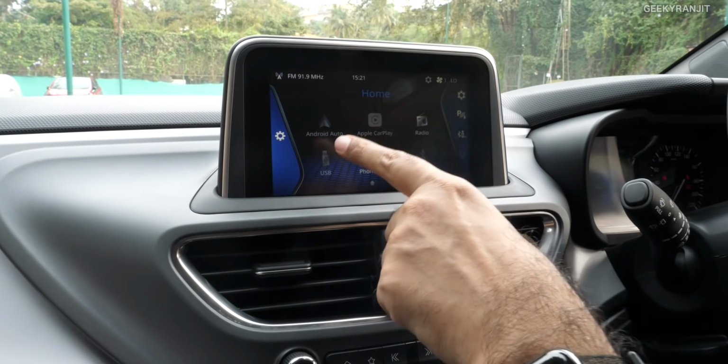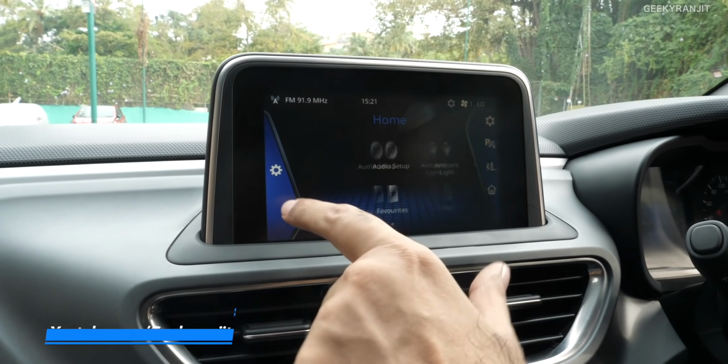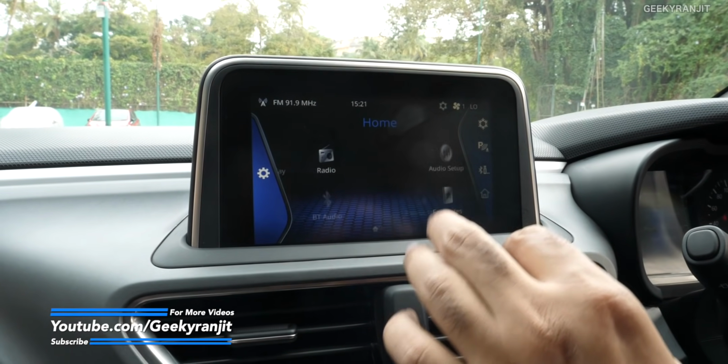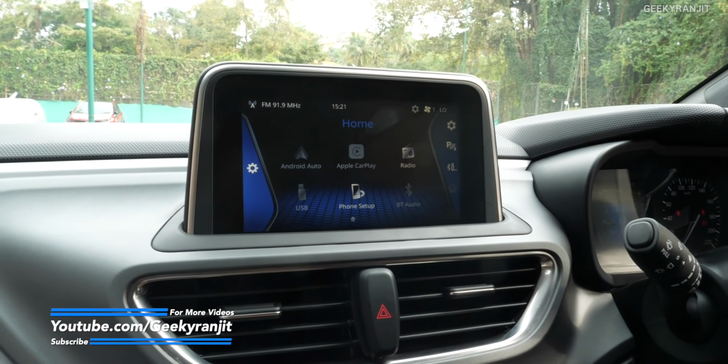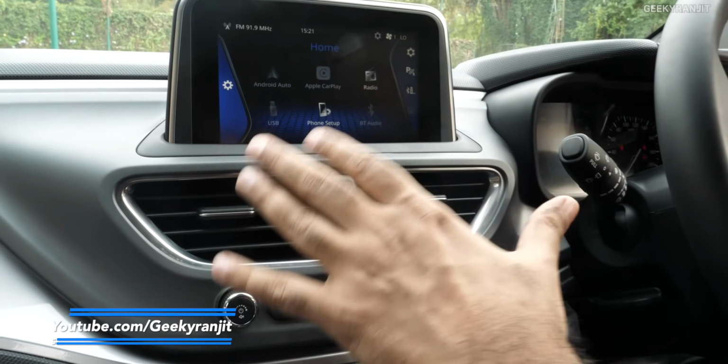And as you can see, we also have Android Auto and Apple CarPlay with this one, and other stuff. Bluetooth obviously is there, and the audio is actually really good on this one. I had the Tiago, I really love the audio on that one. Here also the audio is actually really good.